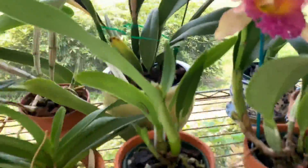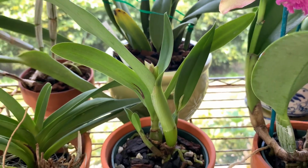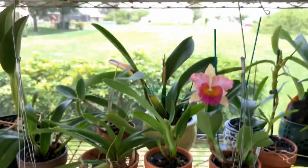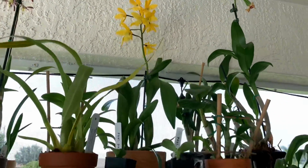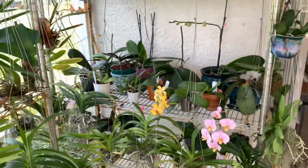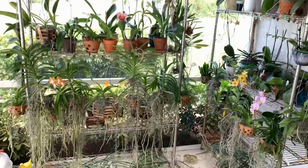So, oh, one more. Here's a little something happening in my Vanda apple blossom, so I'm pretty excited about that. Cross your fingers that it blooms. That's what I'm really hoping for, so we shall see. So yeah, that is the current in spike, in bloom, getting crazy growth update on my orchid collection now in Florida. It has grown substantially in the last month. I think I'm gonna call the halts for a little bit because gosh, I'm running out of room.